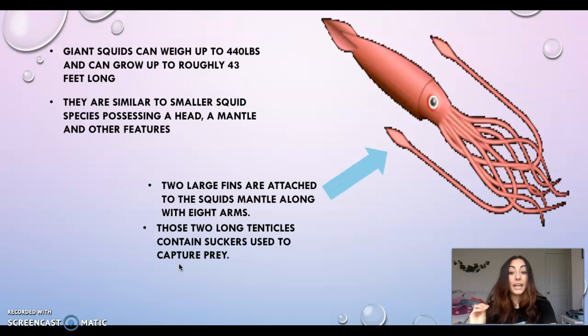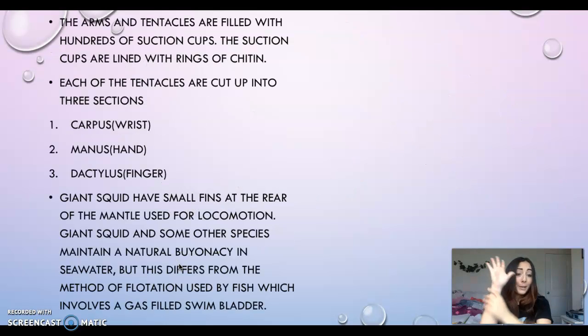And within the arms do have suckers, and not like how we talked about in 5th grade, like, oh my God, there's suckers right there. There are hundreds of suckers. So it's really crazy how they all capture prey and everything like that. They are filled with hundreds of suction cups, like I just said, and the suction cups are lined with rings of chitin, not really sure how you pronounce that, but each tentacle is cut up into 3 sections. So you don't just have a tentacle that's going like this, it's cut up into 3 sections. You have the carpus, which is the wrist, the manus, and the dactylus, which are fingers, right?